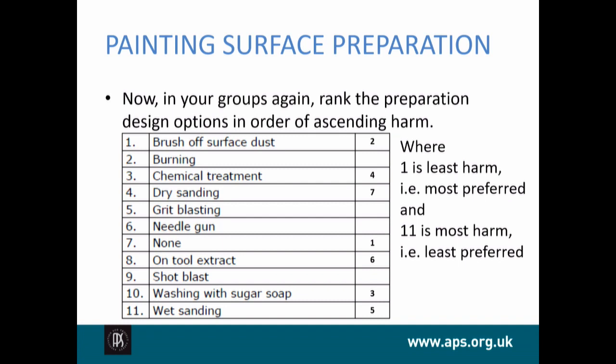What are you going to go for? Okay, we've got grit blasting and shot blasting. I would choose the shot blasting over the grit blasting. Yeah. Two reasons for doing that.